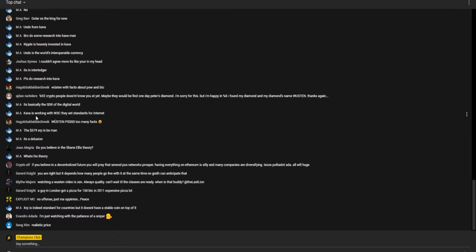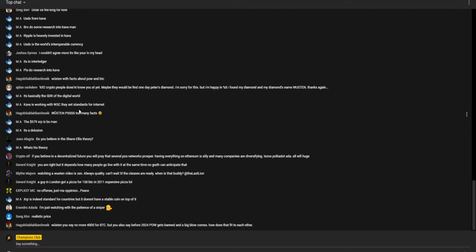Unbelievable. Kava is working with W3C. They set standards for the... Yes, Kava is a great project. Amazing project. Yes. Too many facts.